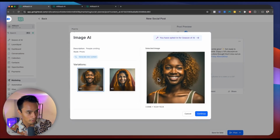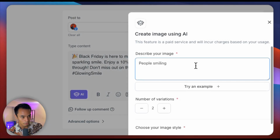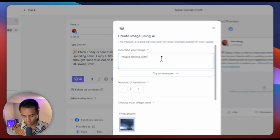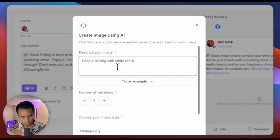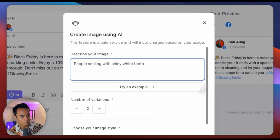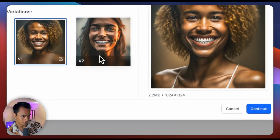So let's say I want to regenerate the content. I can click this button, and let's say we want people smiling with white teeth. We want to focus on the teeth. So let's say shiny white teeth. Let's see what we get back on that. All right, take a look at this.